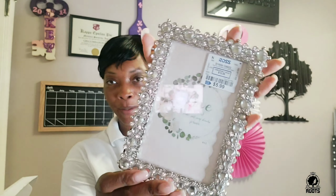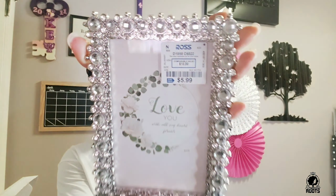So I got, these are not fall or anything to do with fall, but I got this picture frame, and it's all blingy and stuff. And it was $5.99, if you can see that. And of course, I got it to go up here on the shelf right there. I'm gonna put the Mr. and I picture in it, so I can have our picture in the craft room.